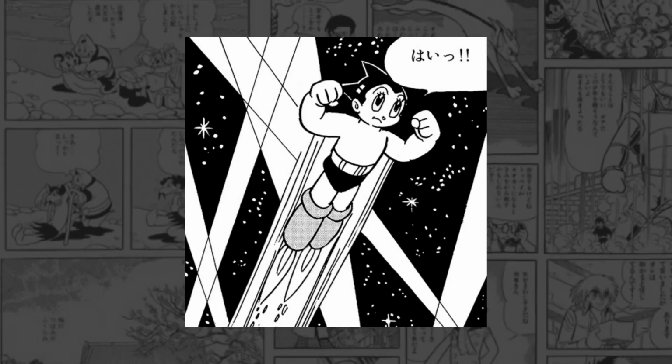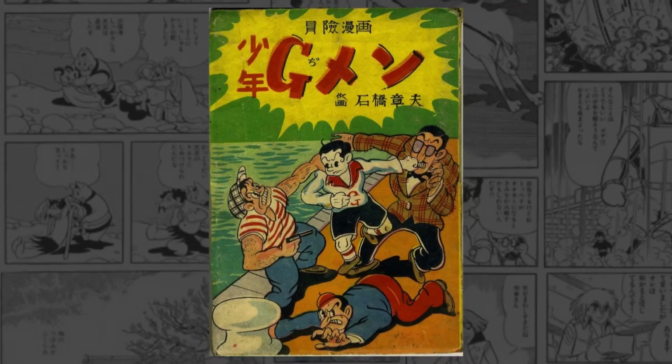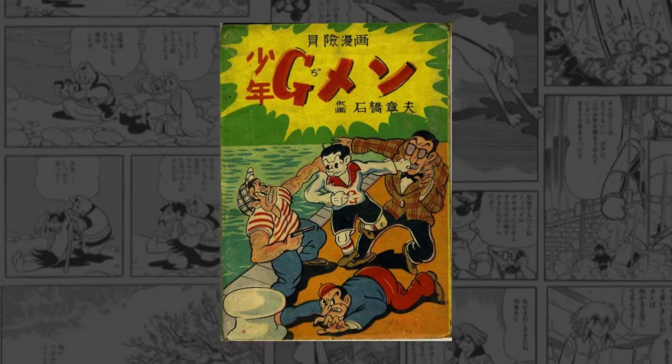In addition to photomechanical printing, advancements in print technology allowed for the integration of color within manga pages.